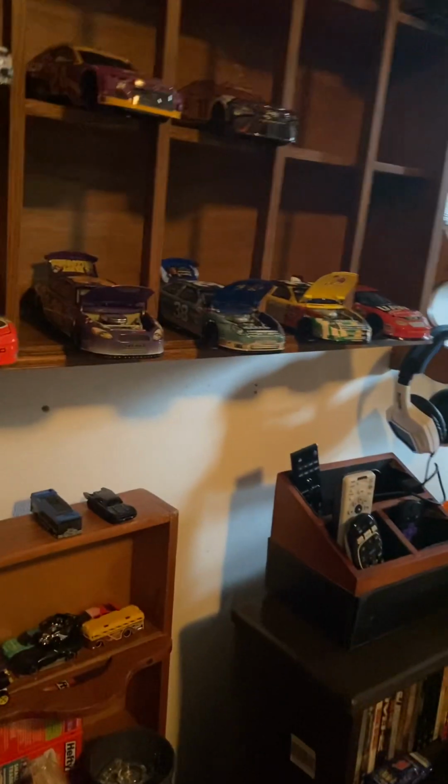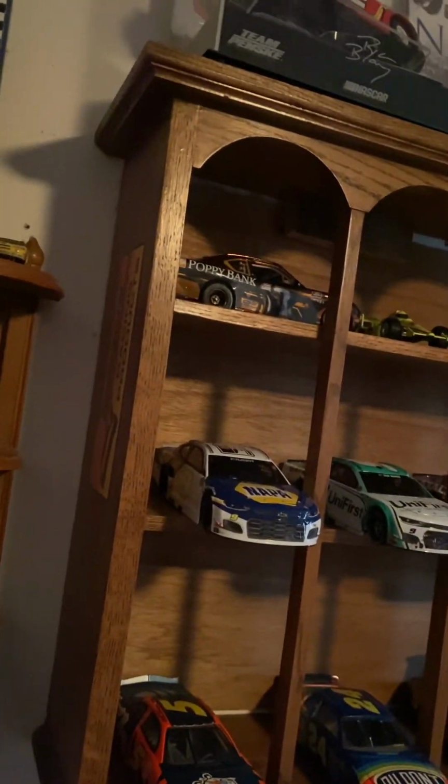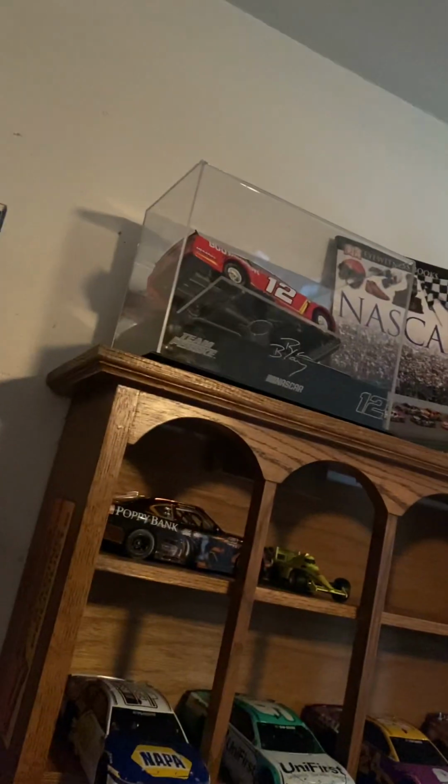And then down here, we have, like, I think they're 1/12 scale. And then here's, these are all the Fords. And then up here, I couldn't really fit the rest of them, so you have some Fords there. Mostly this is Chevrolet. There's the race win version of Daniel Hemric's win. You have Ryan Blaney's Daytona win up there.